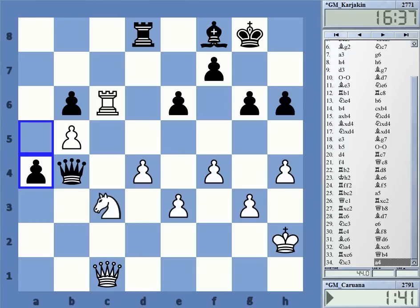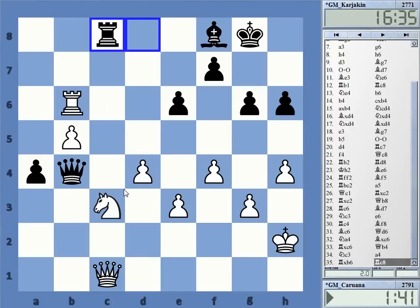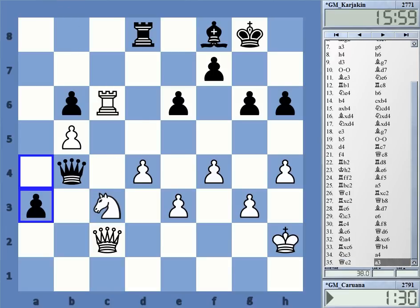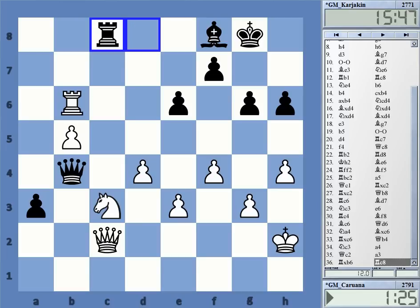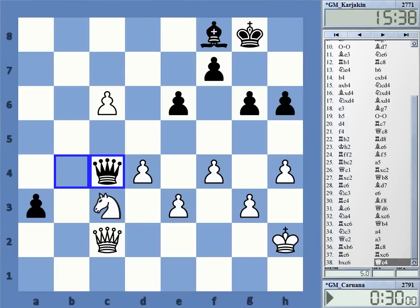Yeah, now passed pawns must be pushed. There's a4. Very, very difficult to play now. Rook b6, this move coming, is absolutely not good. It's very comparable to the game. In the game he played this move, and after a3 took rook c8, rook c6, and queen c4. Very logical continuation, but also a very lost continuation.